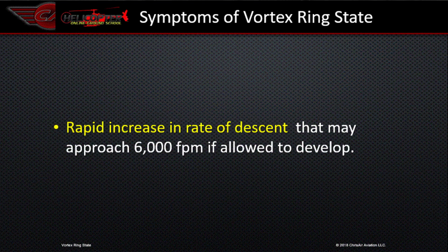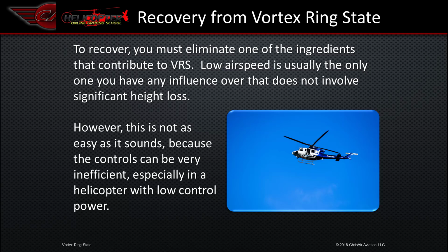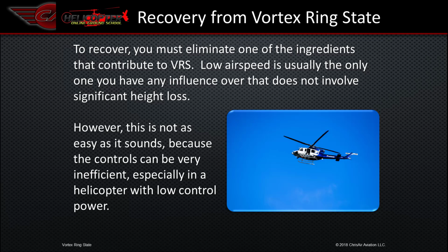And then obviously the big one there is the rapid increase in rate of descent. Like I said earlier, it could approach anywhere close to 6,000 feet per minute if it's allowed to develop fully. If vortex ring state has been allowed to develop, the pilot's main consideration should be to remove the helicopter from the airflow condition that is producing the problem. To recover, you must eliminate one of the ingredients that contributes to the vortex ring state. So one of those three factors you have to get rid of. So for us in the helicopter, the low speed is usually the only one that we really have a lot of effect over.